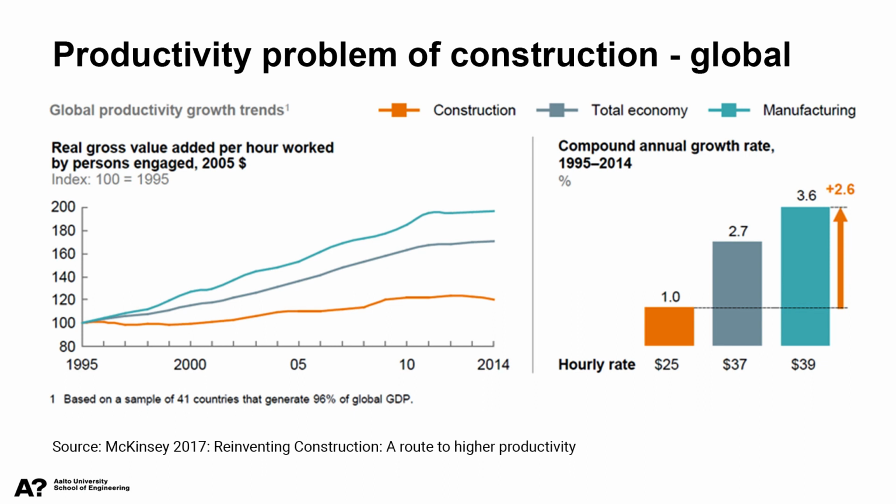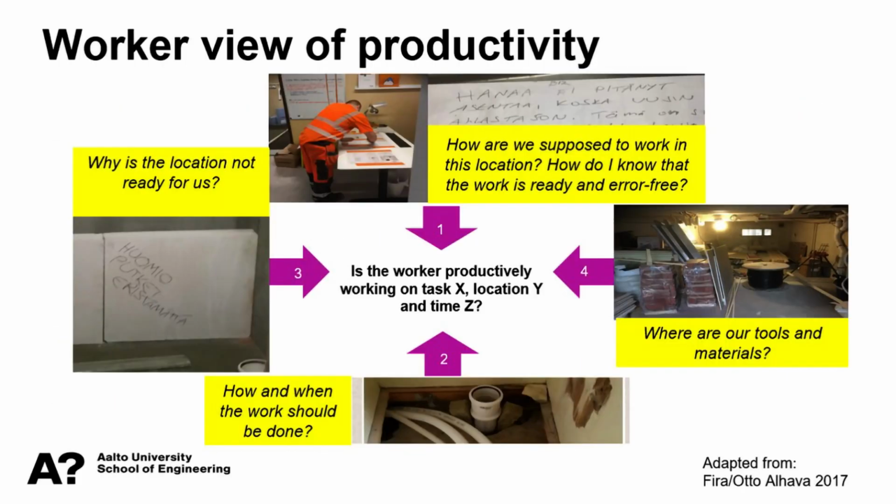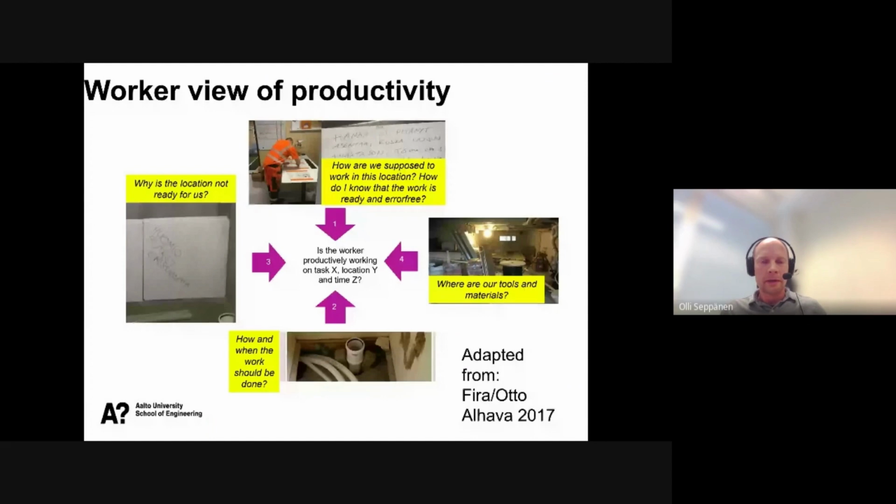But it's really quite simple on the worker level, where you really need to look at it. So on the worker level, the worker needs answers to these questions to figure out whether the work is going to be productive or not. So basically they need instructions on what to do, they need to know where the tools and materials are, they need to know how and when work should be done, and the location needs to be ready for them. And even though we are talking about digitalization a lot, at least in Finland, graffiti is often used by construction workers to communicate with each other and complain about problems. So we see all this scribbling on the walls, signifying problems.